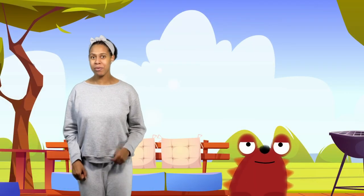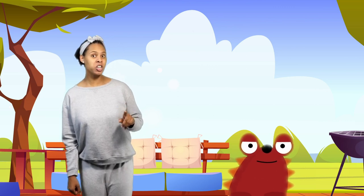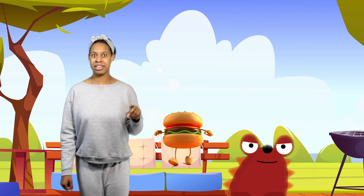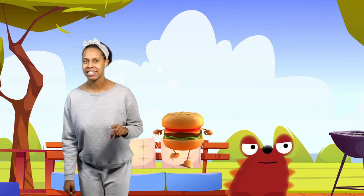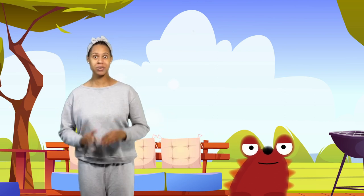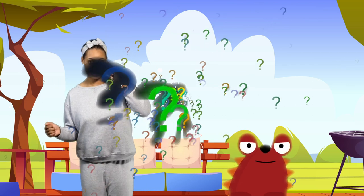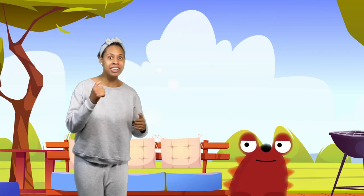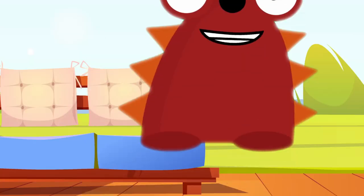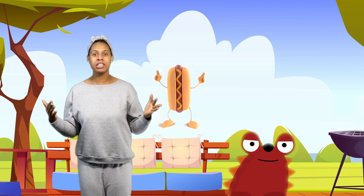Do you know what food I'm thinking of? It starts with an H. It's also salty. You eat it with hamburgers. People eat hamburgers and this food that starts with an H. Do you know? Think ketchup, mustard. Yes, it's a hot dog. Hot dog starts with the letter H.